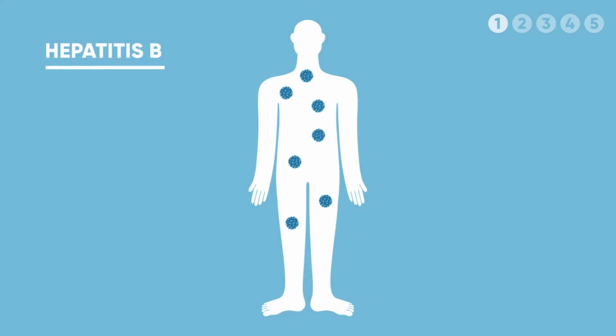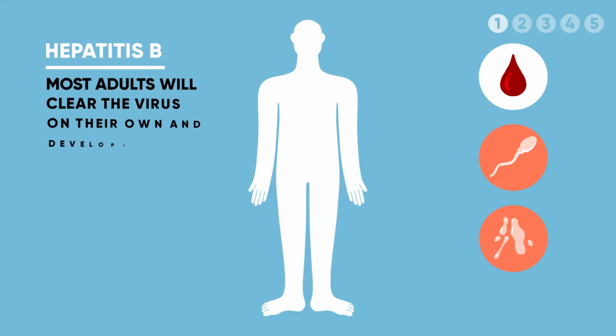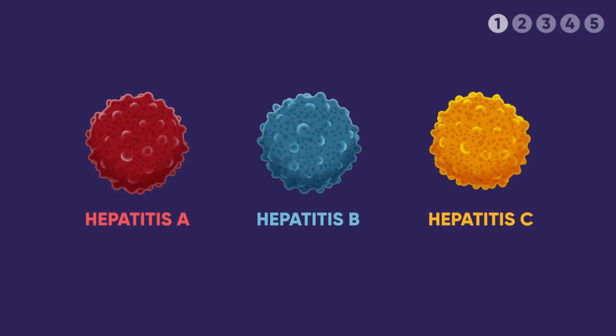Hepatitis B is typically passed through blood, semen, or vaginal fluids. Most adults will clear the virus on their own and develop immunity. Some will have the virus for the rest of their lives and will need to be monitored.